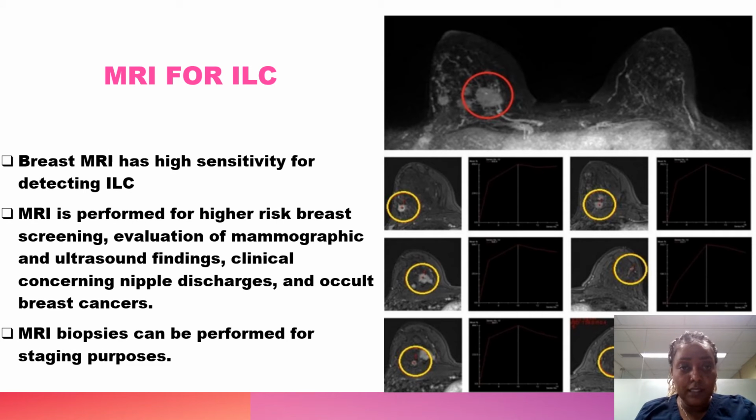This one is showing an MRI of ILC. It's showing the staging of this patient's breast cancer for ILC. MRI has a high sensitivity in detecting ILC. It can be performed for high-risk breast screening, evaluation, staging purposes, occult breast cancer, and clinically concerning nipple discharge. Those 6 images are the different stages of cancer, showing how it got bigger over time.